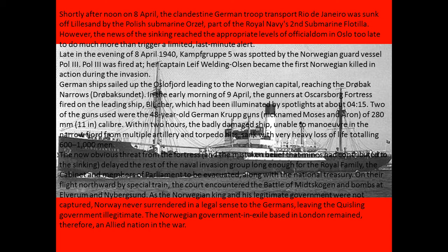Late in the evening of 8th of April 1940, Kampfgruppe 5 was spotted by the Norwegian guard vessel Pole 3. Pole 3 was fired at. Her captain, Leif Welding-Olsen, became the first Norwegian killed in action during this invasion. The German ships sailed up the Oslo Fjord, leading to the Norwegian capital, reaching the Drøbak Narrows.